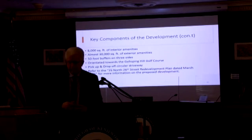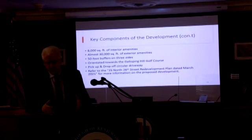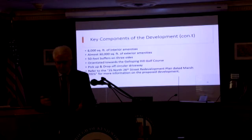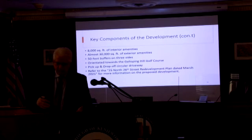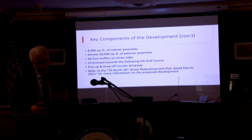Other important components of this project: because we're taking a pretty large-scale residential project and inserting it into an otherwise industrial commercial area, we've included for those people that will be living here 8,000 square feet of interior amenities, a club room, a meeting room, a workout room. We haven't decided all that yet. That's done at the planning board, but we've set aside 8,000 square feet, which is a pretty sizable amount for the use of the residents and their guests inside this building.